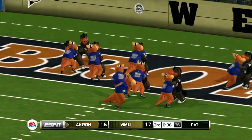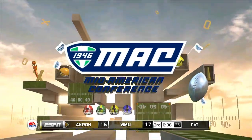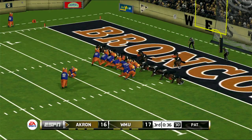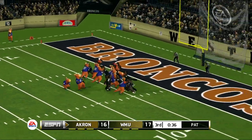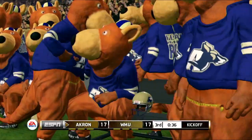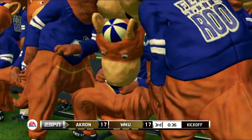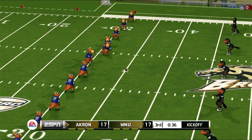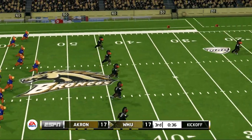That was a very good all-around effort. The running, the blocking, the entire package. A well-deserved score. Here comes the kicker to try to tie this game up. And he converts the extra point. Akron gets set to kick this one away. He really got a hold of that kick.